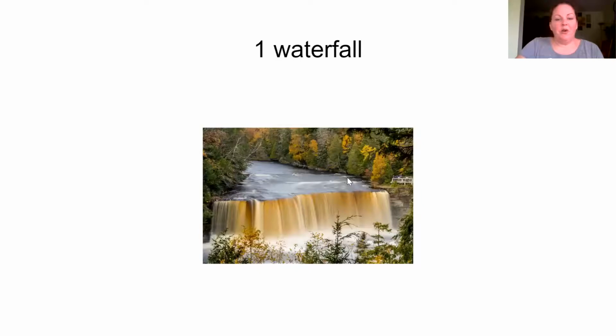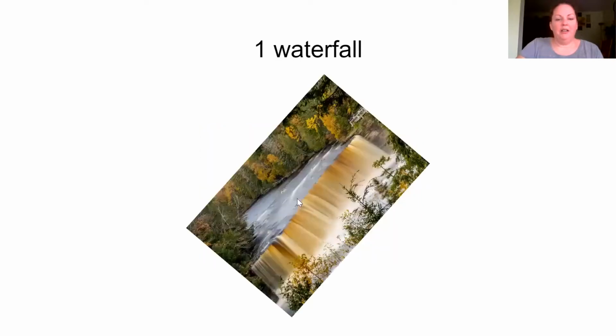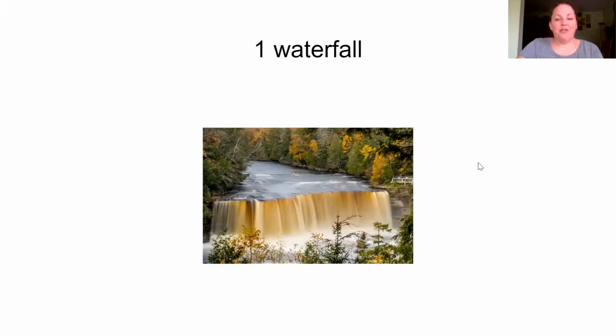In this picture, I show one waterfall. Now this is a natural waterfall. And in Jackson, we have a really cool waterfall, but it's not natural, it's a man-made waterfall. The only reason I didn't put a picture of that one is because the Cascades Falls has 16 waterfalls. I don't know if you knew that or not. I didn't. 16 waterfalls. So I thought that might be kind of confusing showing that one. So I've got this natural waterfall here.